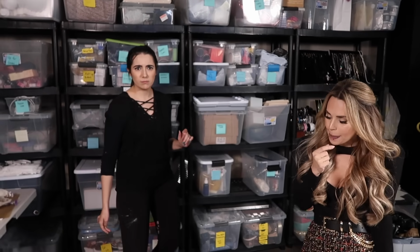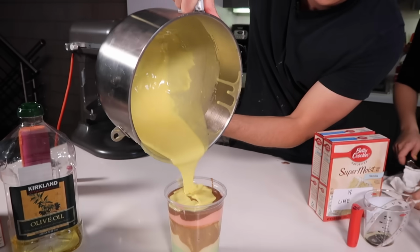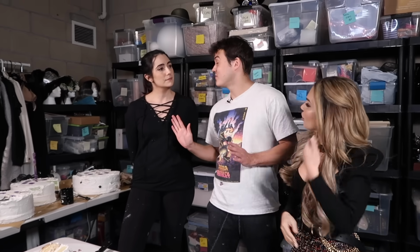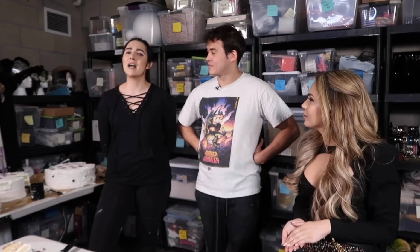After trying it myself, I think that Ro is right. It's definitely not bad. To me, it tasted like vanilla, cinnamon, and lemon, but a little deeper, not too sweet. And Tyler is actually a pretty big fan. Oh, it is good. Oh, I got the lemon. Lemon, right? There's lemon in there. I'm tasting a little bit of matcha. There is a depth to the flavor. Yeah, I think it's matcha. Why am I saying that like I know what I'm talking about?